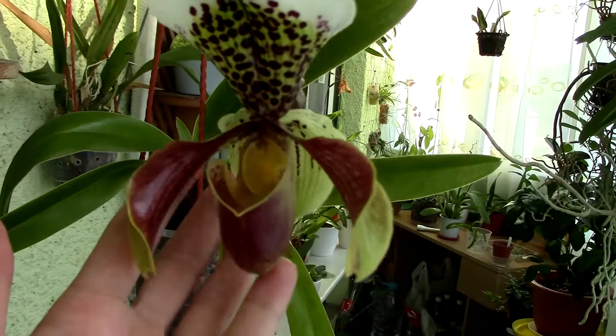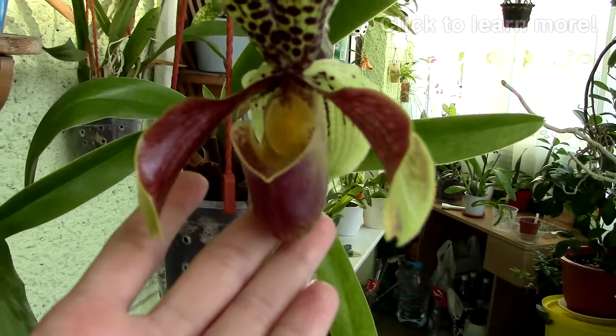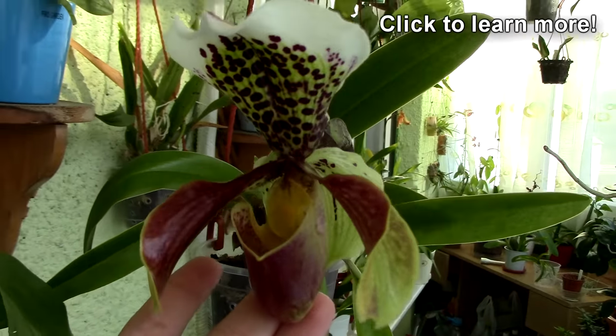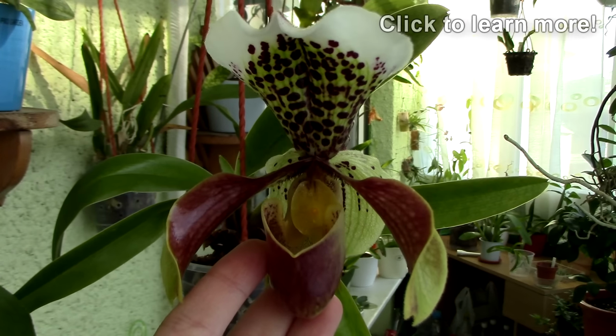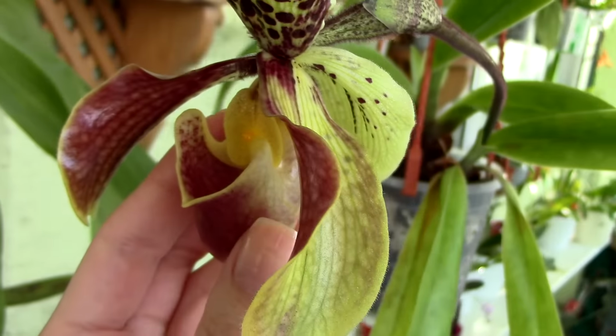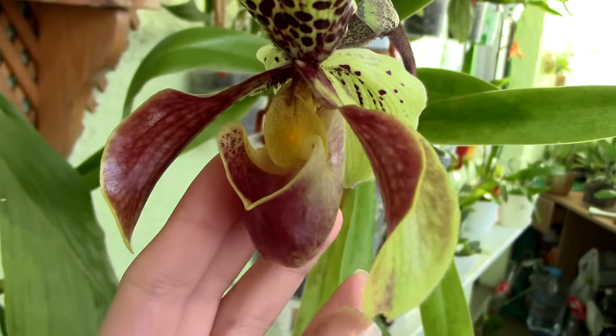And here's a Paphiopedilum orchid. This is a USA Hybrid. This is how it's usually called. This is a commercial name. Yet again, I'm not sure about the parentage of this orchid. I kind of have the feeling it's an Insigniae type of hybrid, but I am not sure.